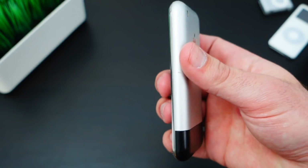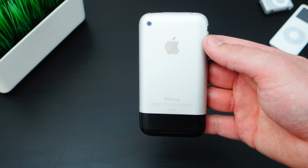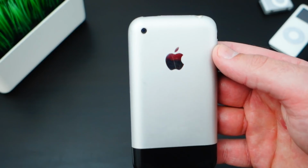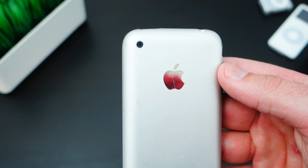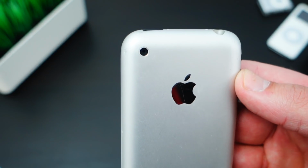Also, most original iPhones that you find today are in pretty rough condition. That's because the smartphone accessory business didn't explode until many months after the iPhone was released, so many people were using these things without any protection, including the one I have here.